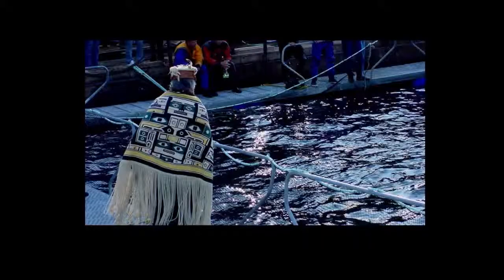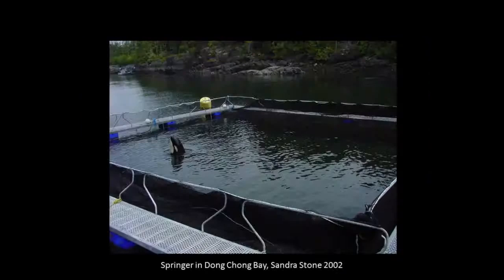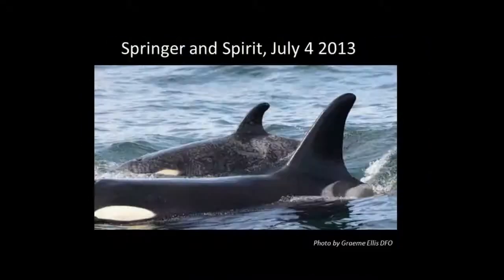It was a complete conservation success. This is Springer getting welcomed home, waiting for her family. And thank you, Graham, for the great photo. As I'm sure you're all aware, this is Springer. Springer had her first calf 2 years ago. The calf survived its first year, and its name is Spirit.